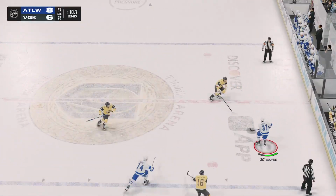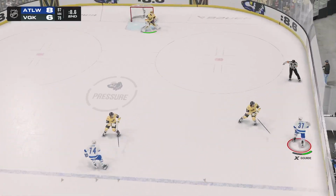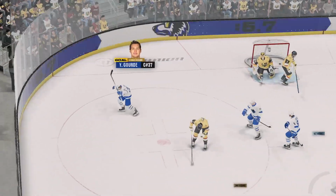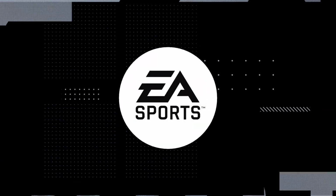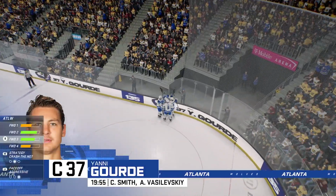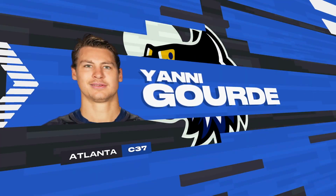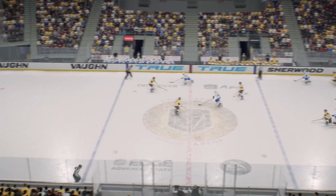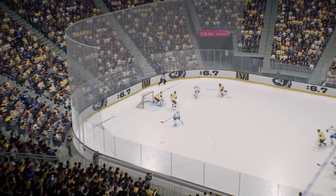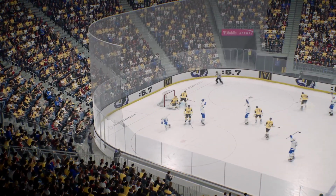Well, a grade A scoring chance taken away from the inner slot because he's so aggressive and gets to the top of his crease. Scores! Well, I guess they weren't safe by the bell there. How's that for momentum? In the last seconds of the frame, you find a way to put it in, and that's going to create a ton of momentum. So now, heading into the next period, you want to garner that momentum and carry it forward. That's a fabulous goal. Let's have a look at it again here.